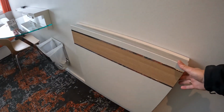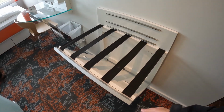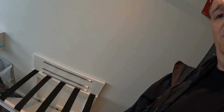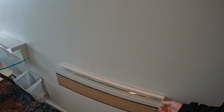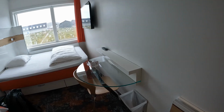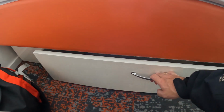You also have a little place where you can set your luggage. You can take it out or in. It takes up a little bit of the room, so I didn't use it, but it's there if you want it. Under the bed, you got a little drawer. In that drawer you'll find an extra pillow, or you can use that drawer for whatever you like.